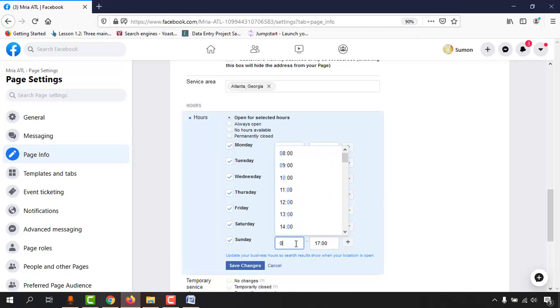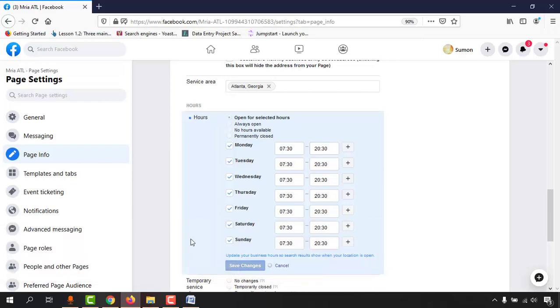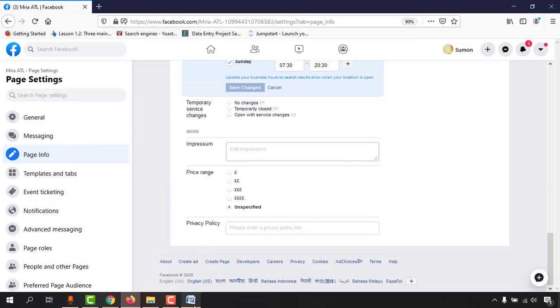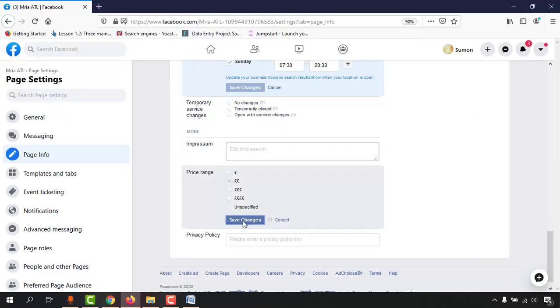So I'm almost done. 07:30, and then we have 20:30. All right, so it's starting from 7:30 a.m. and closing at 20:30, that means 8:30 p.m. Okay, and now let's click on save changes. After that, go a little bit down and we have a few other options. As you can see, temporary service changes, if there are any, we have to select them, but I didn't notice anything regarding these changes. After that, we have the price range. Okay, the two signs, so we are going to select this one. Click on save changes.